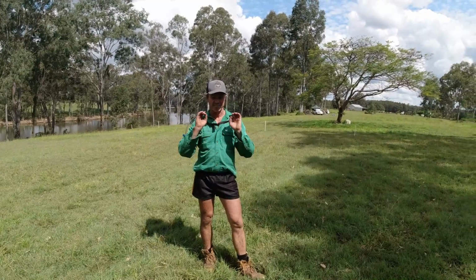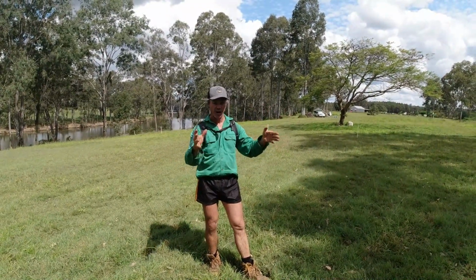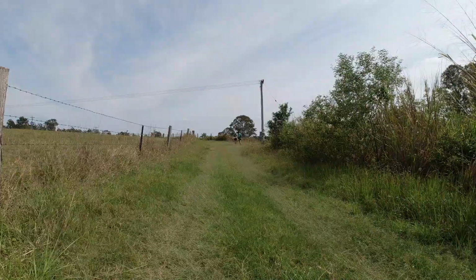So we need to have a single hot wire all the way along that road to corral them down into this area. So what we'll do now is we'll get these fences set up, then we'll bring the girls in.